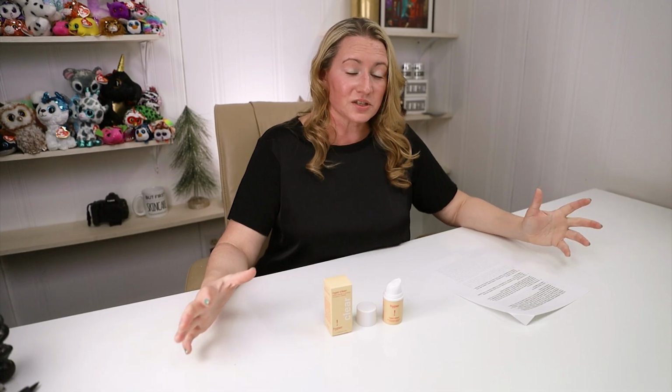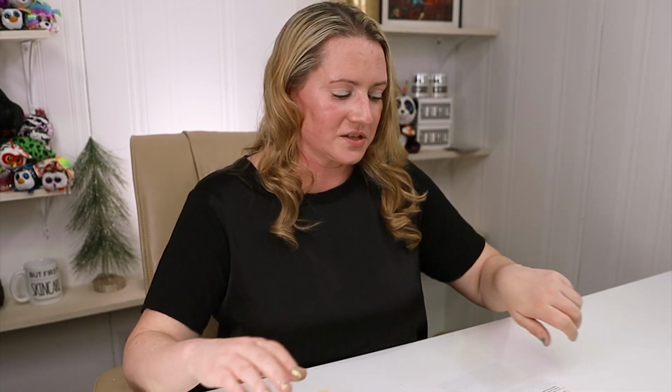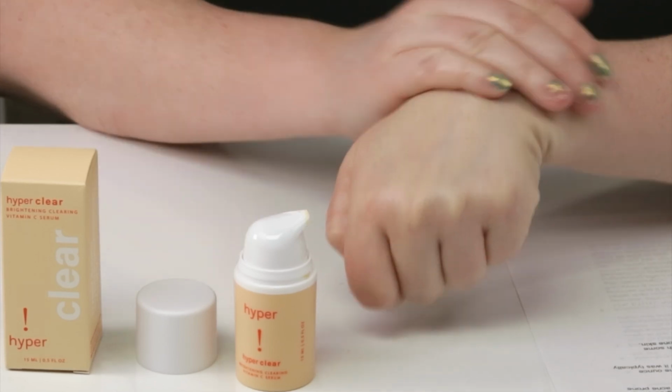Okay, in terms of animal testing, this is vegan as well as cruelty-free, so very nice. Everyone can use it. Performance. So it's a really nice vitamin C serum. I mean, I put it on and you can't tell. It's not sticky, which is wonderful.